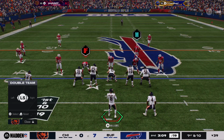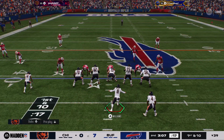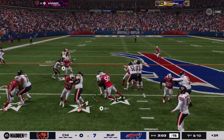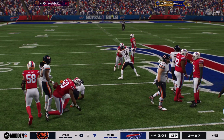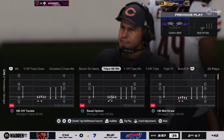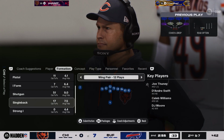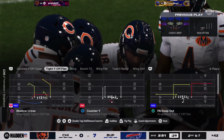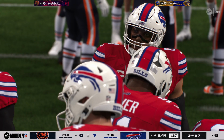So fresh set of downs now from the 39. Swift gets it on the option. And he'll come up with a gain of 3 on the run up the middle. I know that may look like a whole lot of nothing burger on the stat sheet, but those are the kind of plays, that inside run, that you see creative play action come off of later in the game.